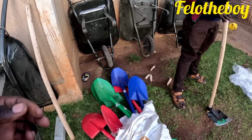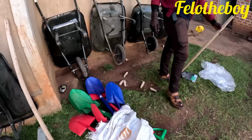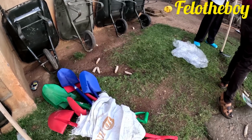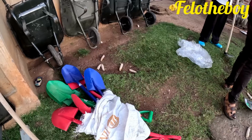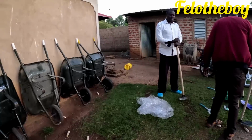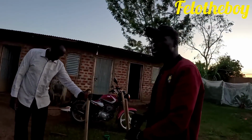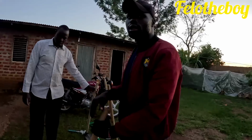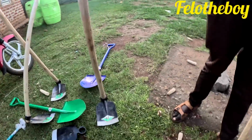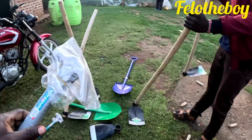How many are they? These are around 10. But we need to take at least 5. Then 3 jembes, 3 wheelbarrows. Jembes, I think four. We need four jembes, because there is a place where it's going to be levelized for the blocks, and also there are some boys who are going to dig the foundation. So two or three jembes will be used in the foundation, then one is going to be used in levelizing. We have also hammers. You also bought hammers, but this one is not for that.